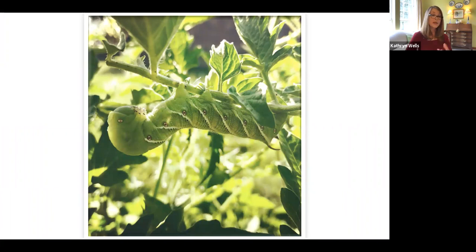Okay, this is a sphinx moth. We saw one of those earlier in a video. And the dilemma is when you love the moth, but you're not so crazy about the hornworm that eats your tomato plants before they turn into that wonderful moth. So this is in the Manduca species.